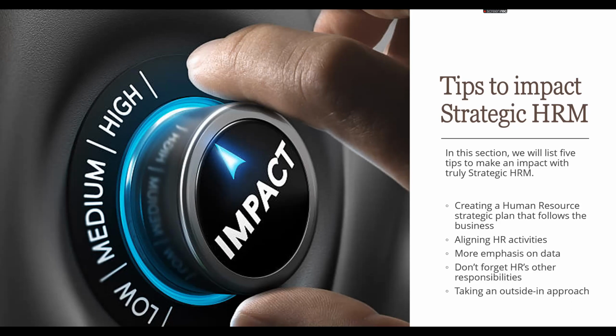So, the best way to do this is by focusing on value creation. HR shouldn't focus on what it does, but on what it creates. So there's a lot more to strategic HRM than meets the eye.